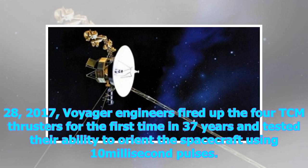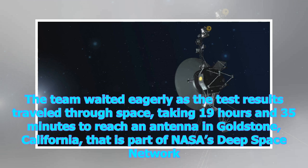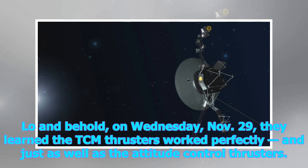On Tuesday, November 28, 2017, Voyager engineers fired up the 4 TCM thrusters for the first time in 37 years and tested their ability to orient the spacecraft using 10-millisecond pulses. The team waited eagerly as the test results traveled through space, taking 19 hours and 35 minutes to reach an antenna in Goldstone, California, that is part of NASA's Deep Space Network. Lo and behold, on Wednesday, November 29th, they learned the TCM thrusters worked perfectly, and just as well as the attitude control thrusters.